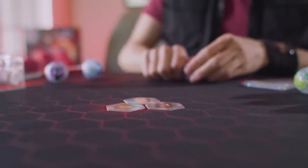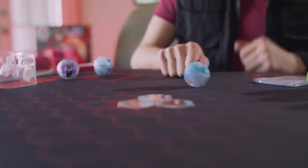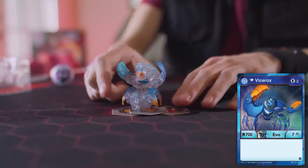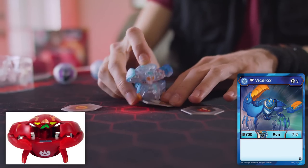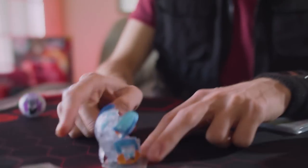Vicerox. You can spin roll Vicerox very, very well. All of Vicerox's weight is on the side, so I'm pretty sure you can spin roll him. Yeah! I love Vicerox. He's basically just Terror Claw from the original series. If you do that, squish him in a little bit. Like, boom, there's a Terror Claw.